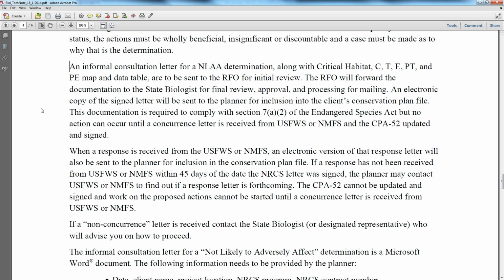An electronic copy of the letter will be sent to the planner, DC, and ARC. When a response is received from one of the other agencies, an electronic version of that response letter will be sent to the planner for inclusion in the conservation plan file. If a response is not received from one of the agencies within 45 days from the day the letter was signed, the planner may contact the U.S. Fish and Wildlife Service or NOAA National Marine Fisheries Service to find out if a response letter is forthcoming.